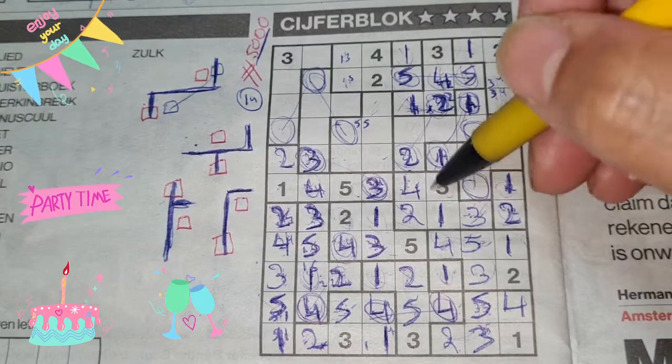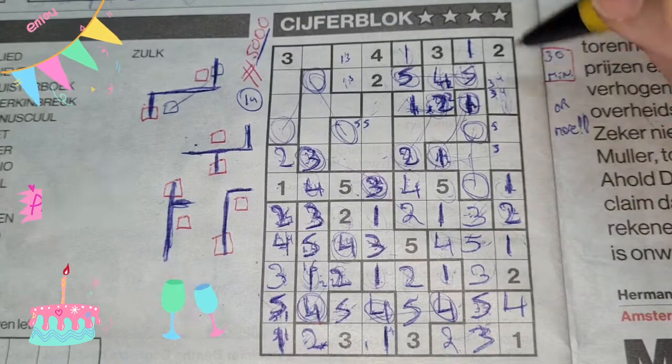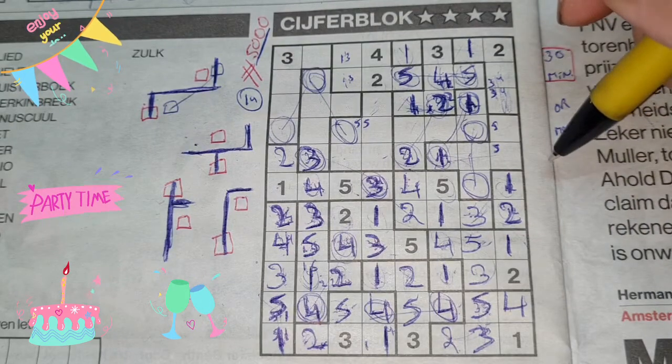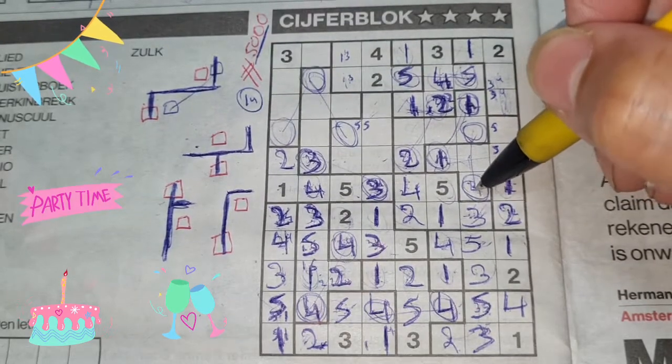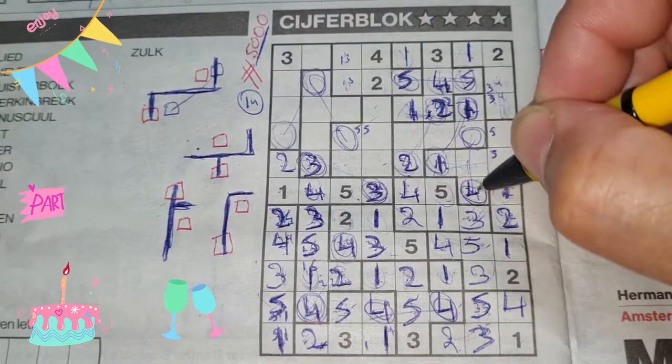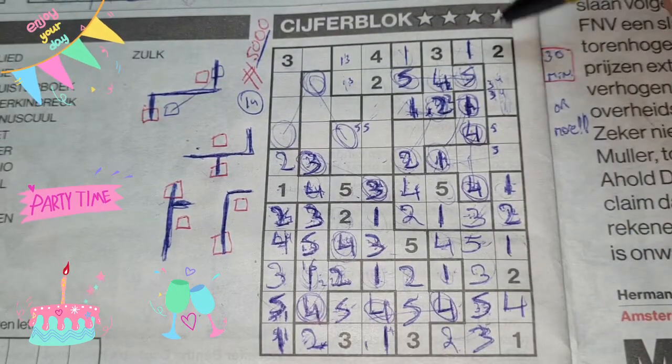Alright, these 2 boxes can be 5, so the 5 could be here and could be there. I think this box should be a 4, because it can be 1, can be 2, can be 3, should be a 4, can be a 5, yes, definitely a 4, and this box is connected with that box, should be also a 4.